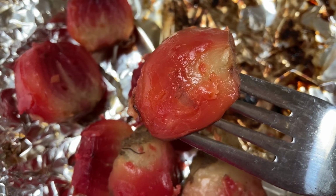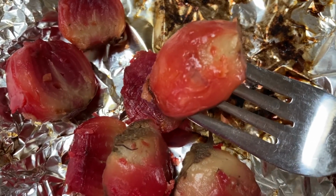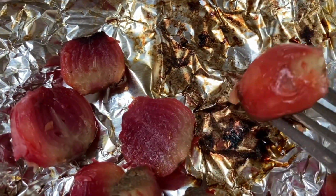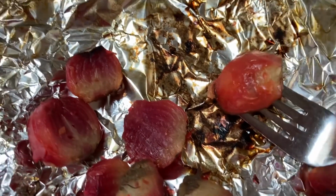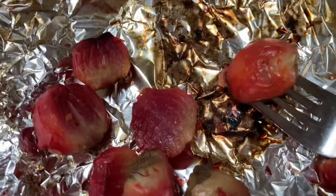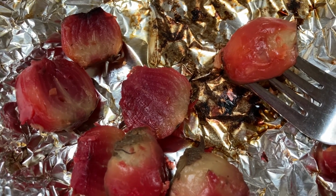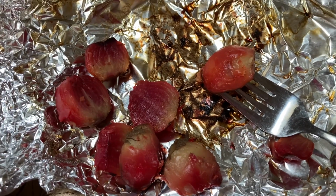I don't know. But with how easy these were to grow, how easy these peels came off, the fact that I basically did nothing and just put it in some tin foil. It didn't bleed over my fingers. Sorry about the fingernail polish. That looks terrible. Yeah, I'm keeping these. These are a pleasant surprise. They are a keeper. Oh my God, they're a keeper, you guys.